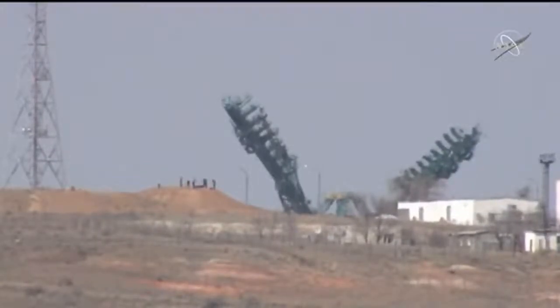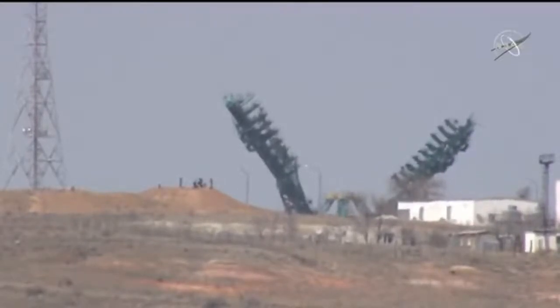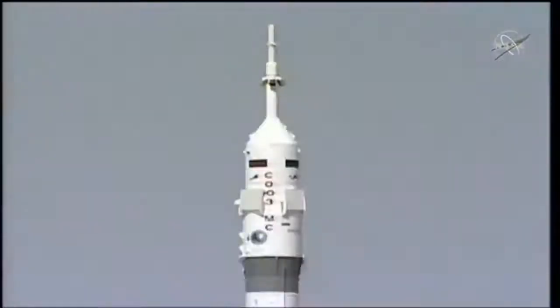And 3 down, 1 more to go. Launch replay took place right on time. 7:42 and 41 seconds GMT, 12:42 and 41 seconds out there in Baikonur. Flawless ride to orbit. Crew continuing to orbit the Earth this time. Our 4th and final replay.